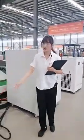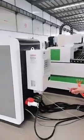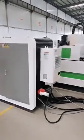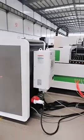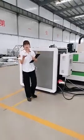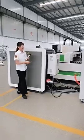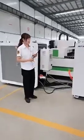캐비닛 뒤에 보시면 저희는 에어컨을 하나 설치했습니다. 이 에어컨은 캐비닛 안을 냉각할 수 있습니다. 왜냐하면 캐비닛 안에 여러 가지 전기 부품이 있고 기계가 작동했을 때 온도가 높아질 수도 있습니다. 그래서 에어컨 하나가 캐비닛 안을 냉각하며 이 기계는 하루 24시간 계속 작업할 수 있습니다.